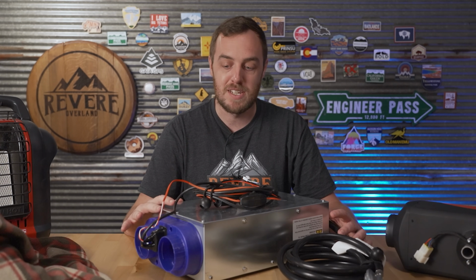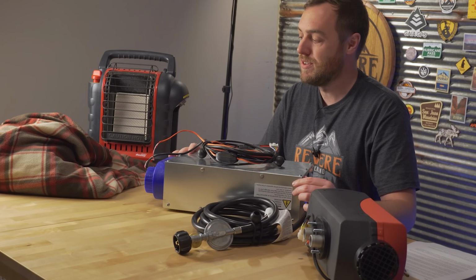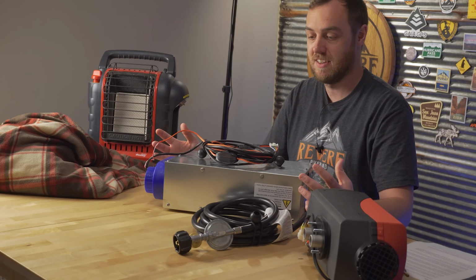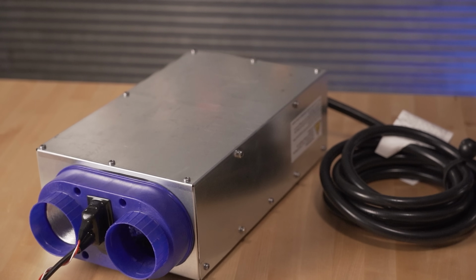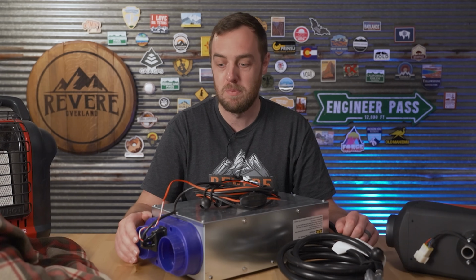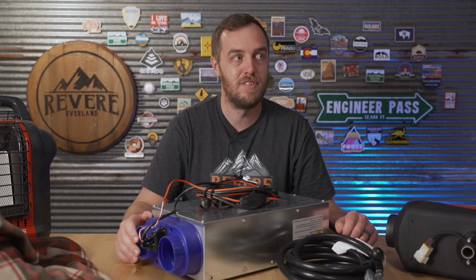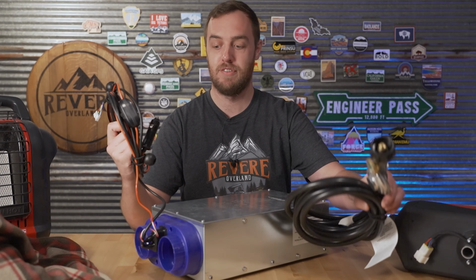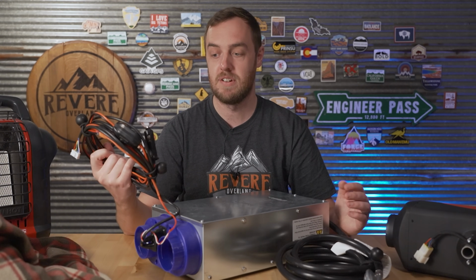I ended up switching to this, which is the Propex HS2211. This burns propane rather than diesel, and unlike diesel, propane's really easy to transport. Although I will say, if I end up leaking propane, I'll probably have a lot more problems than if I leaked diesel, because, well, it's explosive. Now, this probably looks really complicated, all these things hanging off it, but you have all of these with the diesel heater as well.